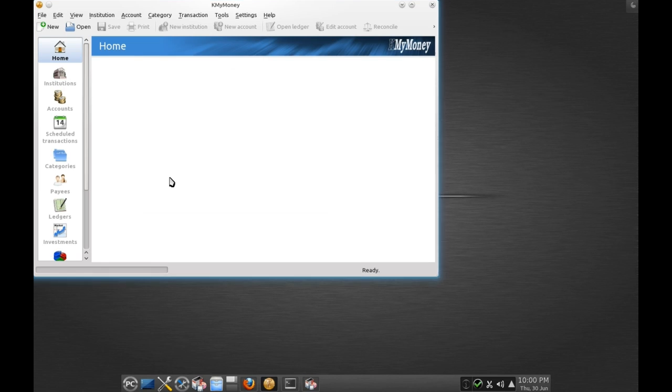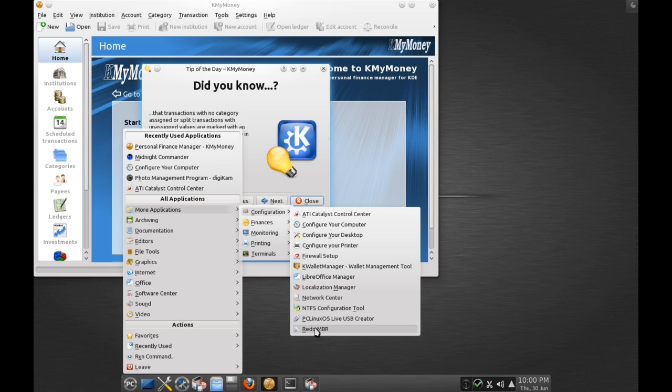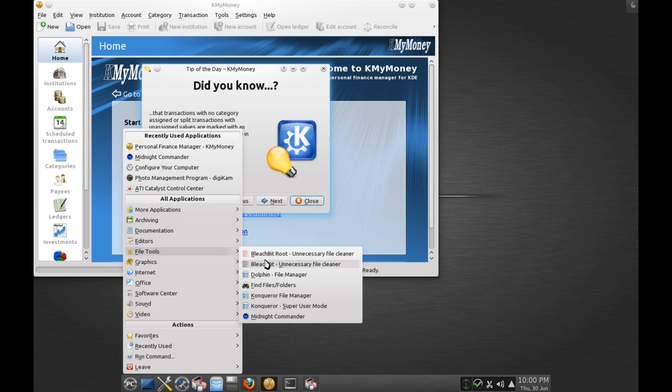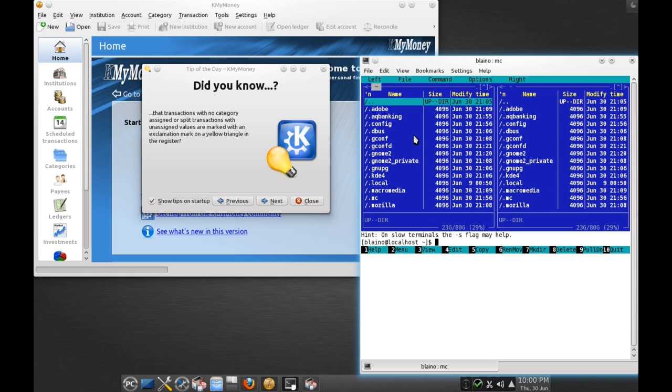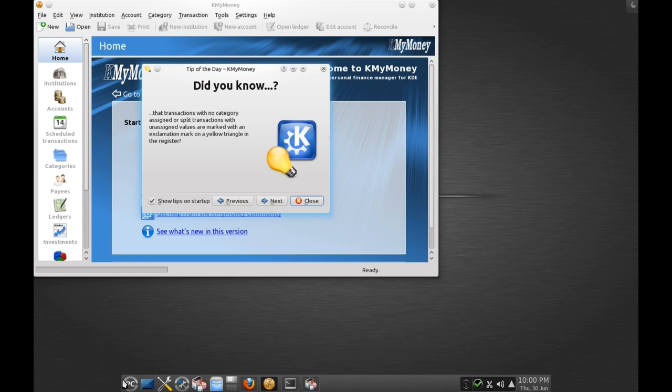Under finances, we have KMyMoney, which is a very useful personal finance manager, and also we have the redo MBR tools in the PCLinuxOS Live USB creator, which has apparently undergone some quite serious work on the back end. So that is good news indeed, and those are two very functional tools. So under archiving, we just have the standard KDE tools, as we do with documentation editors and file tools, except for BleachBit, of course, and Midnight Commander.